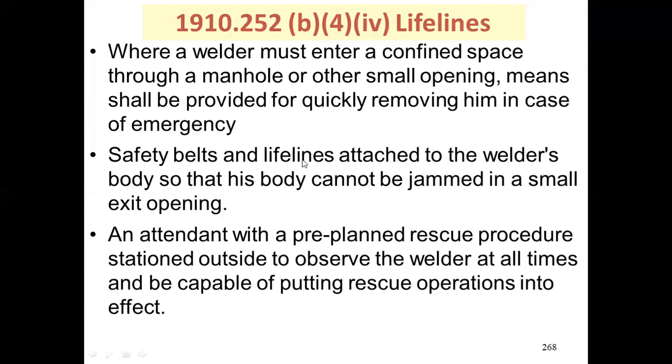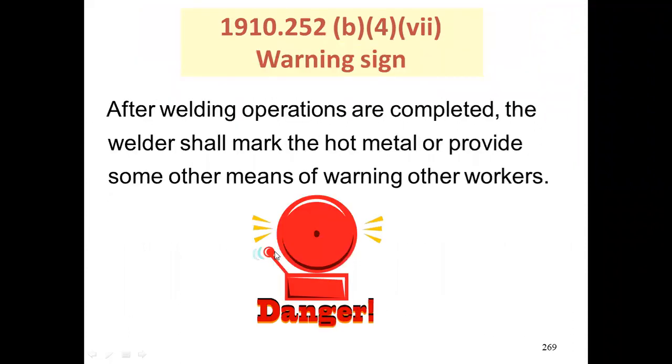Because you need to realize, whoever comes to your side now must be trained, must be a proactive hazard recognizer, to ensure the safety of every individual, or even first of all of himself. An attendant with a pre-planned rescue procedure is stationed outside. That means the standby man observes the welder at all times, and there must be communication with each other. It could be face-to-face, rope system, or radio, or whatever, capable of putting rescue operations into effect.